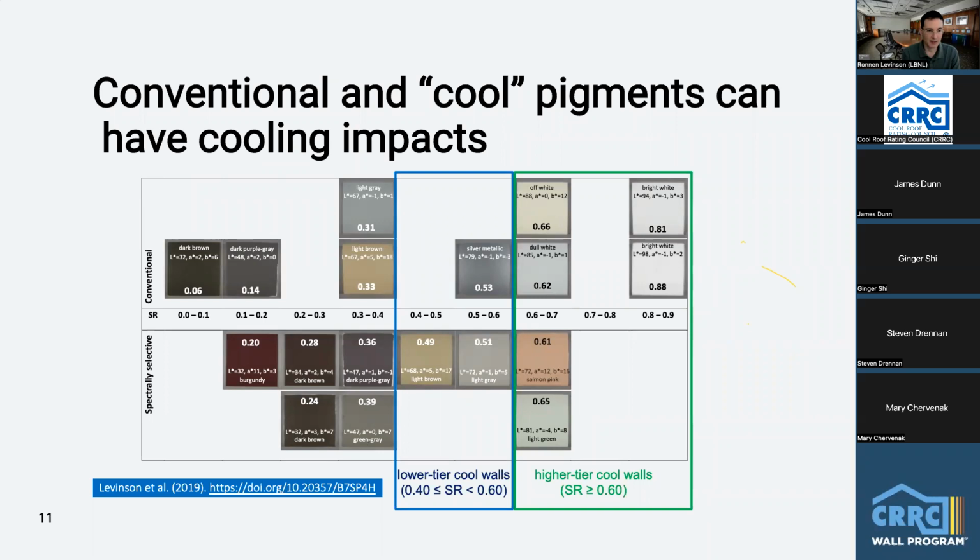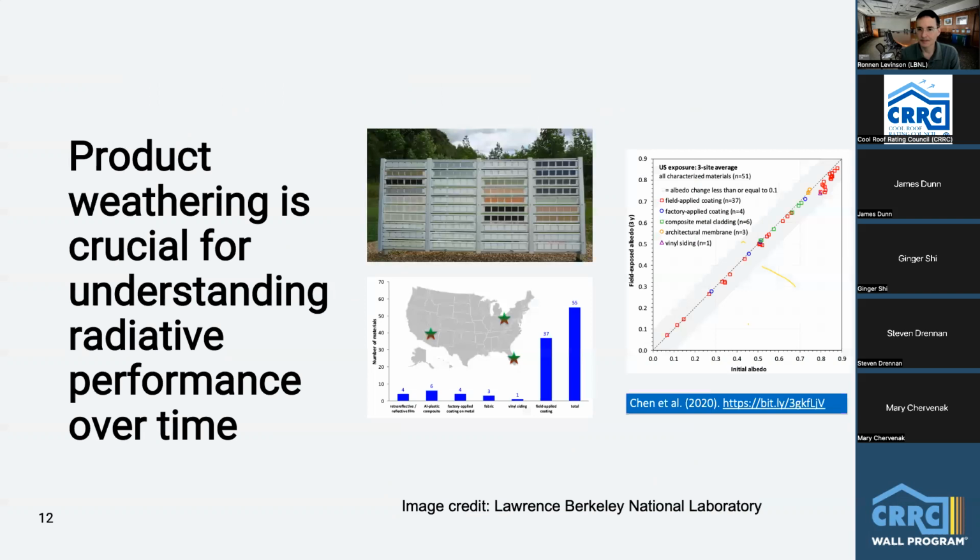And you can get a sense of the sort of color ranges that you get. But this is a limited selection of products. And frankly, there is a substantially wider color range available in each grouping. So let's go on.